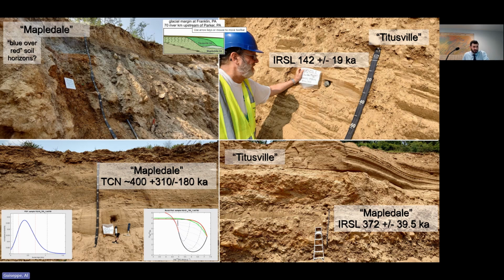The younger unit here is the Titusville with an IRSL age of 142 ka, MIS-6, Central Illinoisan age, consistent largely with past work on other things called the Titusville. This is a pretty standard Illinoisan glaciofluvial deposit. Also in this photo, we see Gary Flieger, our colleague, who was at the survey and helped collect samples at this site.